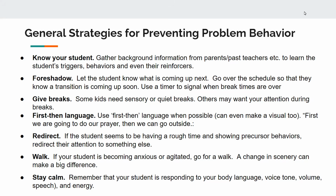A walk is a great idea. Sometimes just a change of scenery or environment makes a big difference. And then most importantly is just staying calm. Your student is responding to your body language, your voice tone, your volume, your speech, your energy. So if you seem agitated and anxious, more than likely your student will also become agitated and anxious.